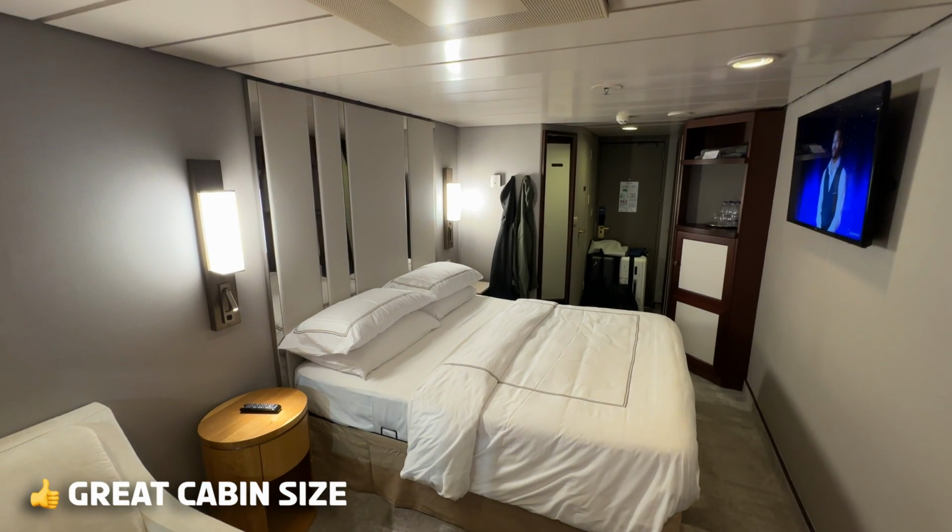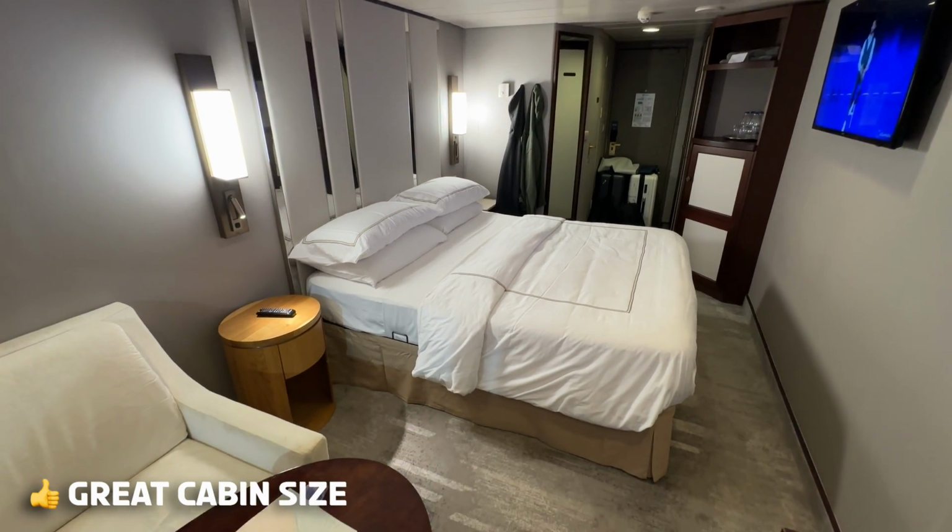The other thing was the cabin size itself is quite spacious. We haven't felt as if we've been on top of each other for the week. So yeah, it's a decent size of actual cabin.